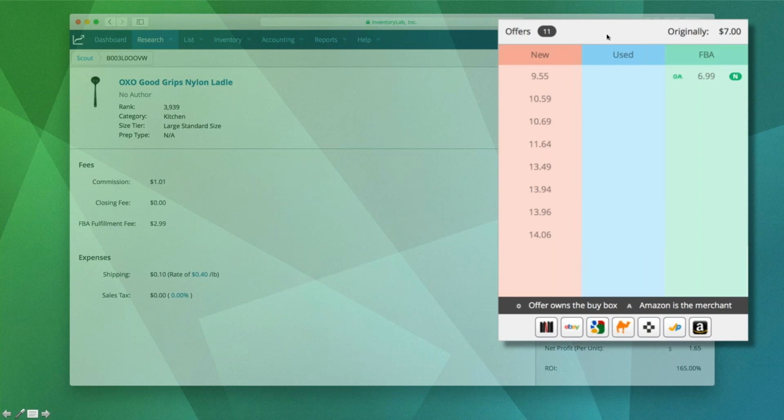We're able to see list prices, and I love that we pull out that FBA list price. Because, of course, if we're listing FBA, we want to price competitively to other FBA sellers, so we're able to see that as well. We're also able to see, based on this little A, and if we look down at the key, that that's currently the list price that has the buy box, and that the seller is likely Amazon.